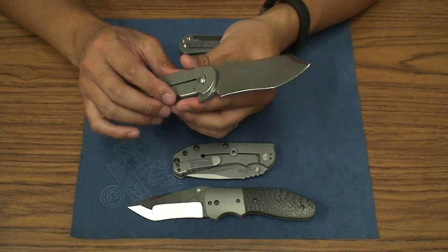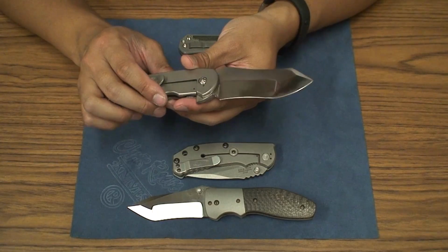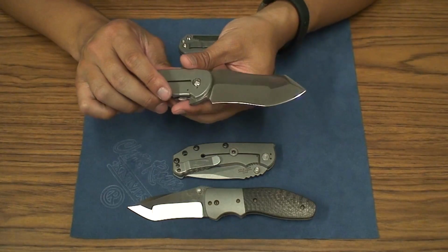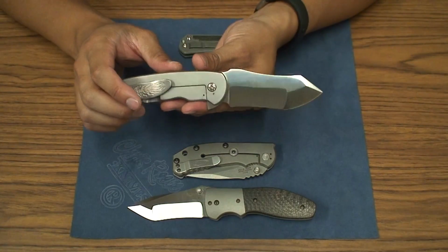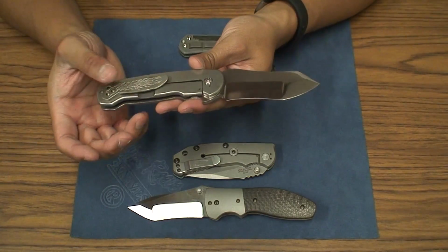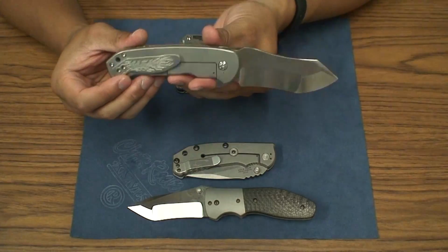It just seems like a very capable blade. Before, I really did not like recurves in my blades, basically because I thought it would be a real big pain to sharpen and all that kind of stuff. But with the Wicked Edge, it hasn't been a problem at all.